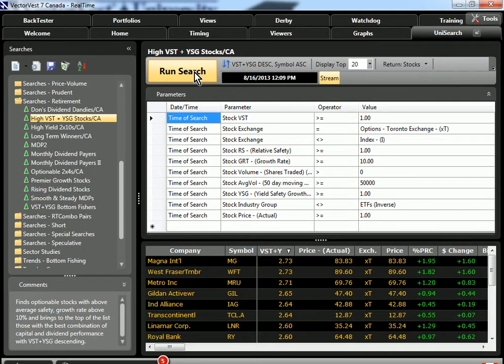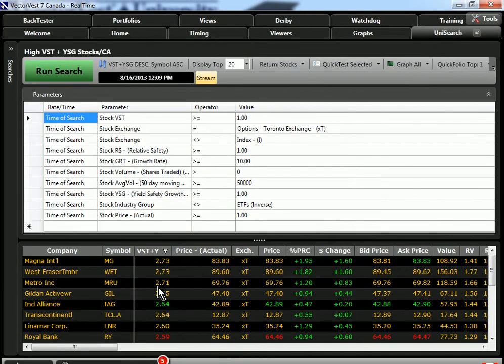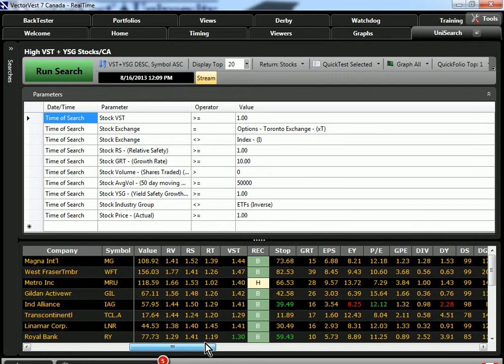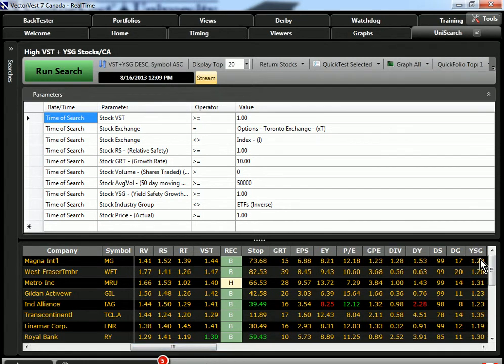So running the search as of right now, and it's about noon on Friday, you can see the stocks at the top of the list, and by scrolling over a bit to the right, we can see that of course the relative safeties are all above 1, the VSTs are all well above 1, the earnings growth rate at least 10%, and a little further to the right we can get that combination of dividend yield, safety, and growth looking at the YSG.